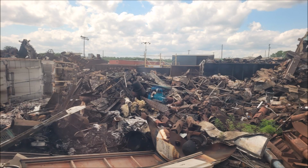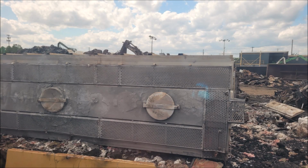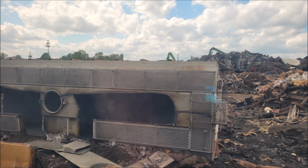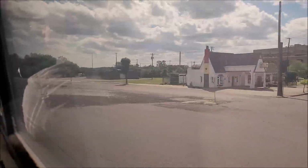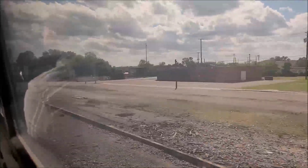We would then pass a scrapyard with a lot of cut-up freight cars. We are now flying through Bessemer, Alabama, and will soon pass under the old Atlantic Coast Line Railroad bridge. Later on, we will pass Control Point Burstall, which is the beginning of the NS3B district, which runs through my hometown.